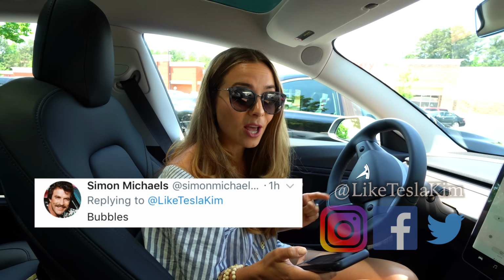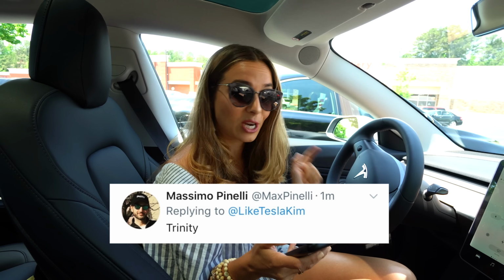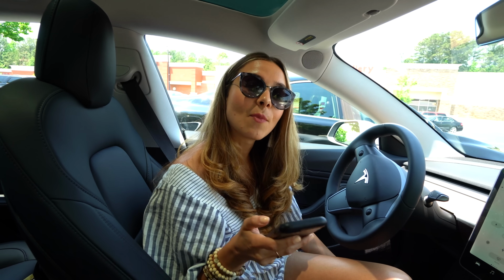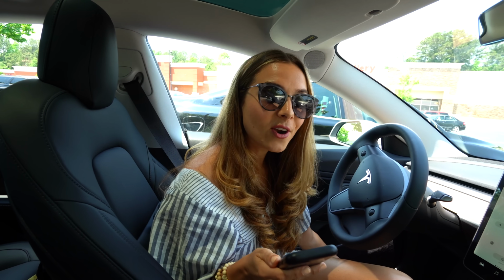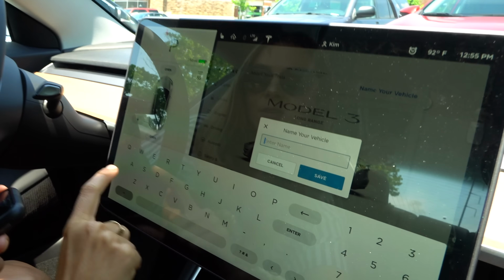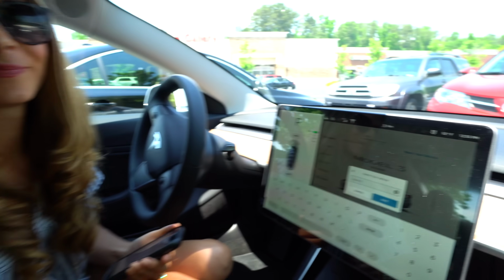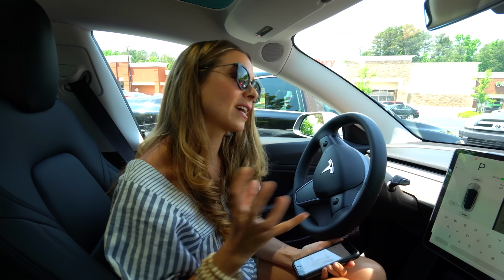One of our favorites was Bubbles, obviously a Michael Jackson reference that our kids and my husband and everybody loves. We had Trinity, which I really liked. Moonwalker, another Michael Jackson reference from Aaron. We had the Silver Fox, which is kind of a nice sexy name, and that was from BA. And then our friend Ben Solons said, why don't we name it Kim Ye? Which I also thought was pretty funny. But the winner is going to be from Daniel, and the winner is Apollo 3. I love that name. I think it's perfect for this car. It fits the whole Elon Musk, SpaceX, Model 3, and encompasses it all into a name.